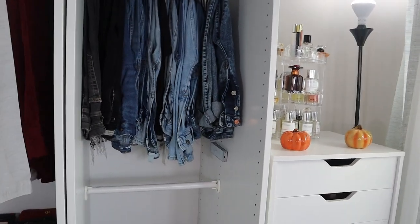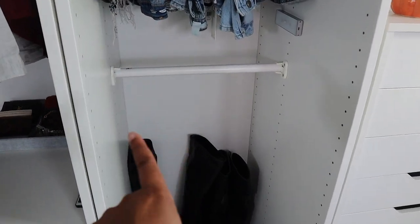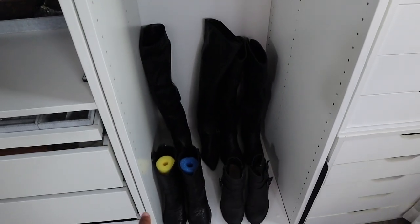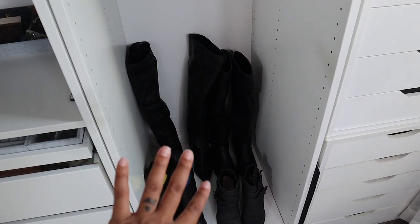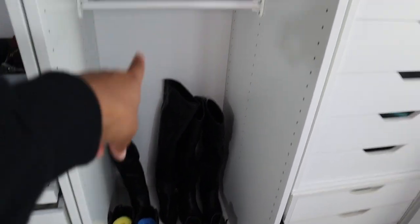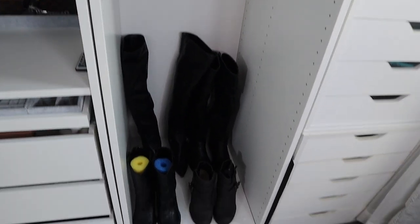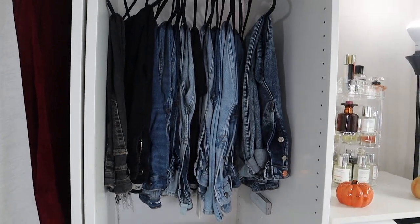But there's like three or four pair of jeans that just don't fit. I just feel like it looks bad if I only have three or four pair of jeans down here. And then it'll also cover my shoes, and I'd rather use this for shoes. So I said, I'm gonna pull this rod out and get another shelf here, and that'll hold some more stuff. So just jeans, all of my jeans.